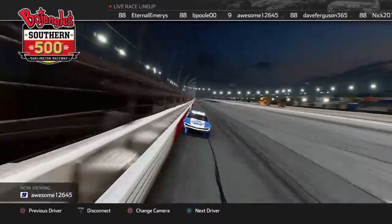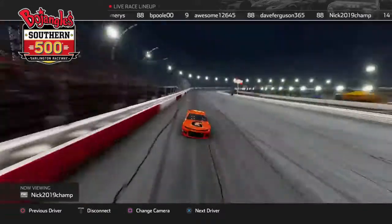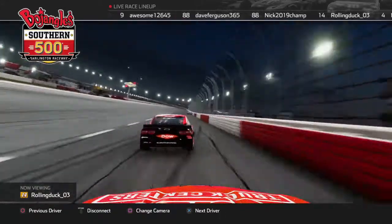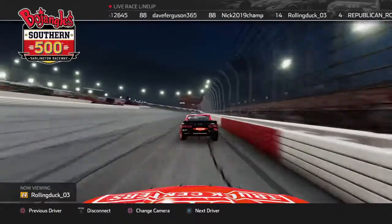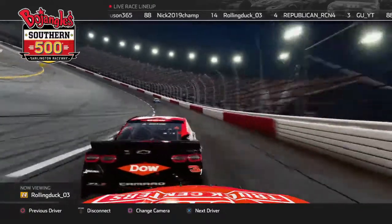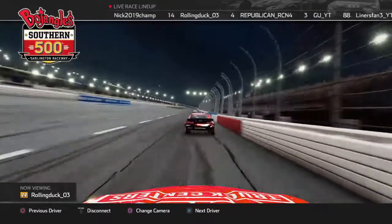So let's go looking behind. Looks like a battle for second place between GU and Rolling. Let's go on board with Rolling since he's right there all over the back bumper. The 3 of GU trying to look for second. Oh, the bumper to the back of the 3. Does he give him the bumper? Yes, he does. Multiple times. Will that shoot him up the racetrack? No, that's just going to give him a little push toward Awesome.